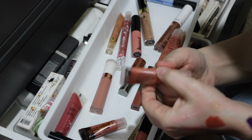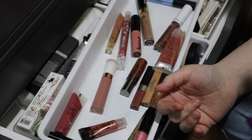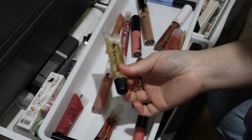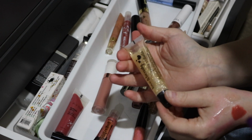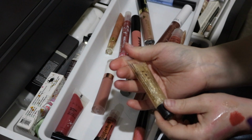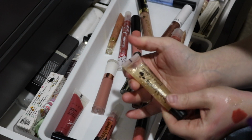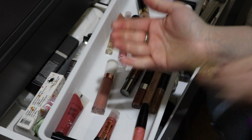Next is this e.l.f. lip gloss. This one is called Goddess. Oh, it's also a dupe. No, this was the one that was kind of funky, so I'm going to declutter that one. I didn't really like that. This one I'm also going to declutter. It's the Forever 21 Love and Beauty Pina Colada Shimmer Gloss. It looked cool when I bought it, but that was so long ago. I haven't reached for it, and it's separating out. The glitter is all coming down to the bottom here, so goodbye.